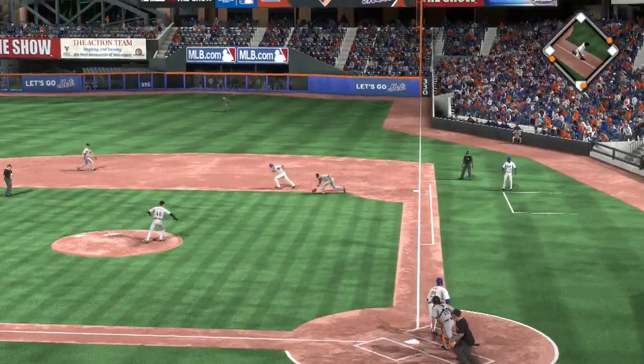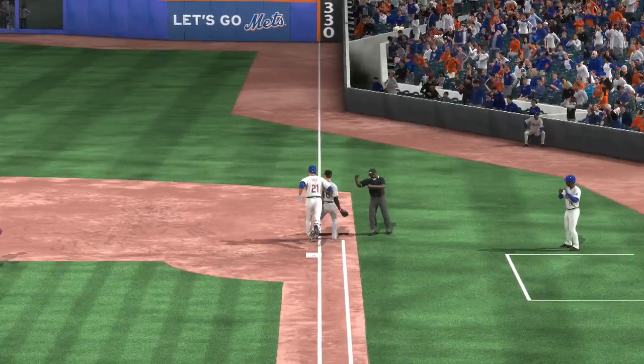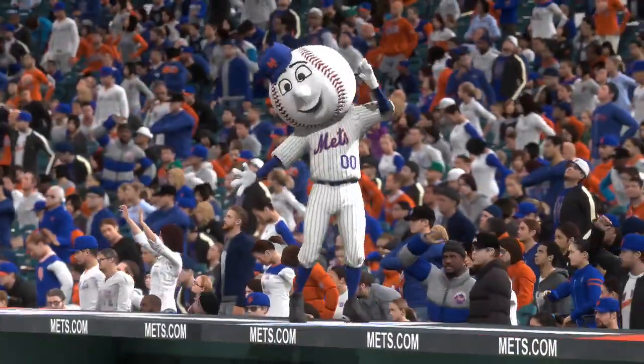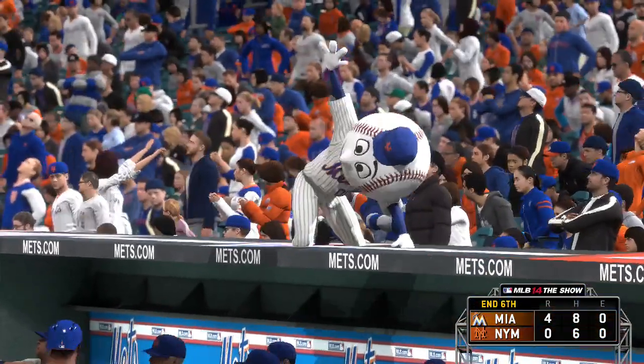Here we go. Hit on the ground towards first. Echeverria for one. On to first, it's a double play. As their woes continue, the inning is over. Mets strand one. They trail here 4-0.